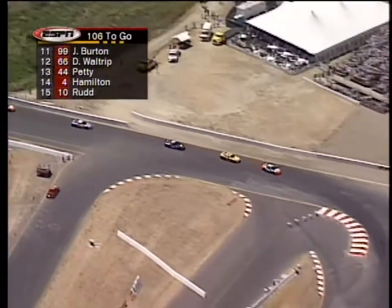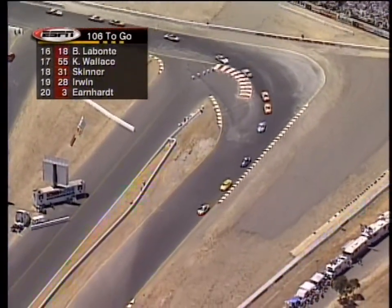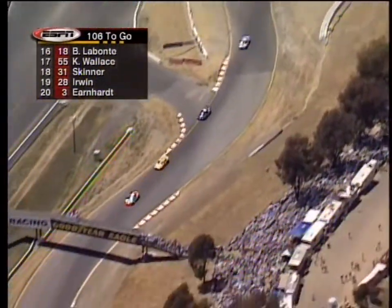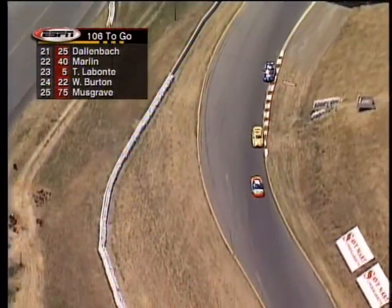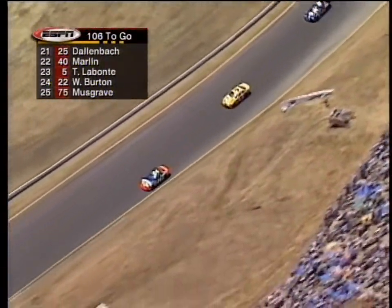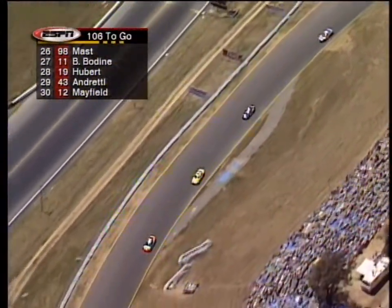Boy, he runs in hard going into there. Picked up a lot of space. But look at Rusty Wallace, who also closes in on Nadeau. Now they head up through the S's. They're down through the S's. Yeah. Well, they're coming downhill here now. And there we see Jeff Gordon pulling away by about a car length.